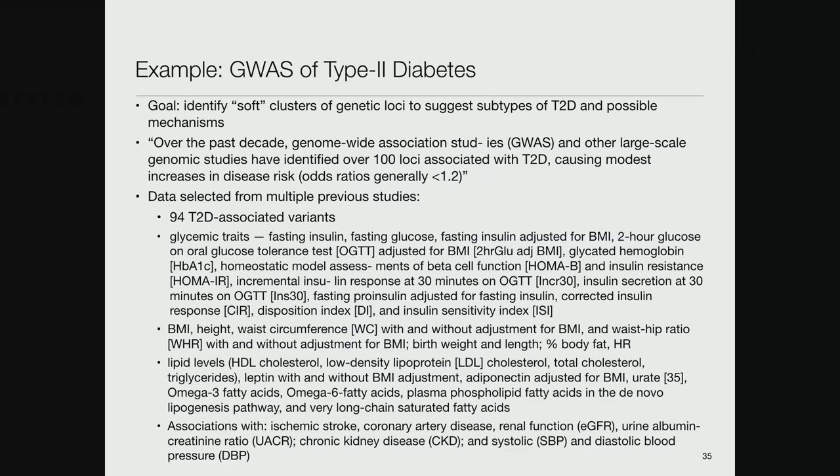So these are glycemic traits, you know, fasting insulin, fasting glucose, et cetera. Things about your body mass index, height, weight, circumference, et cetera. Lipid levels of various sorts, associations with different diseases, coronary artery disease, renal function, et cetera.